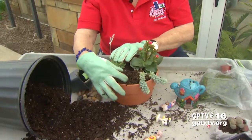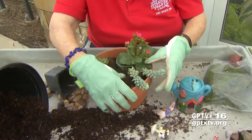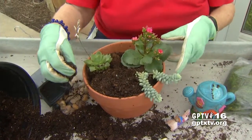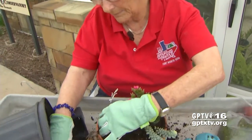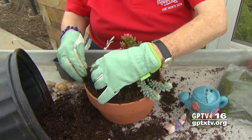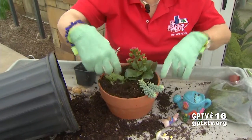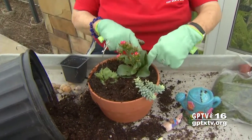So once again, we want to make sure that we fill all the voids. We don't want any air gaps. And on this burro's tail, if some of these little parts fall off, they'll make new plants. Just throw them on top of the soil. So once you've planted, filling in all those cracks and crevices in between them. Notice I'm not packing it down, I'm just pushing it in so that there's no voids.